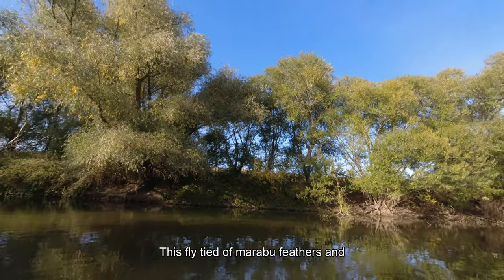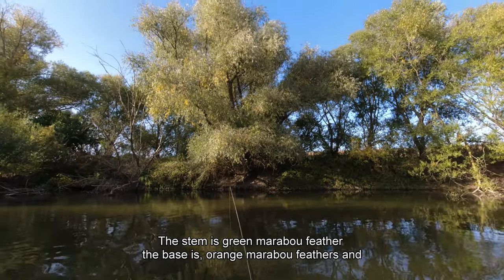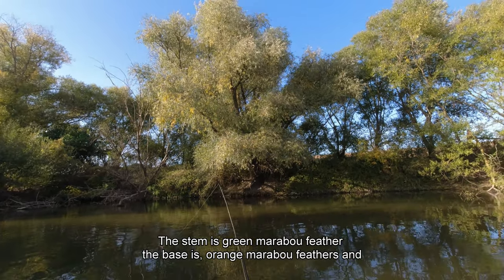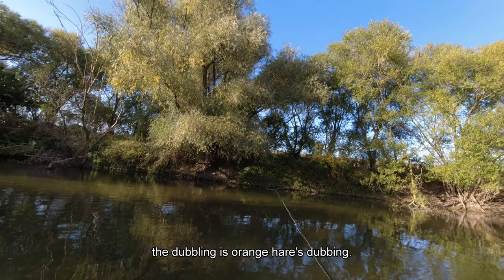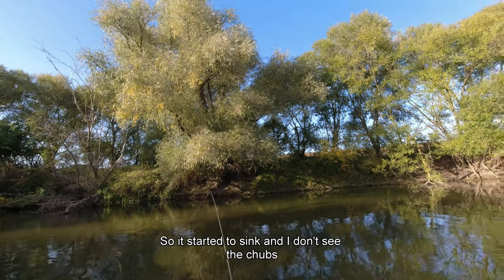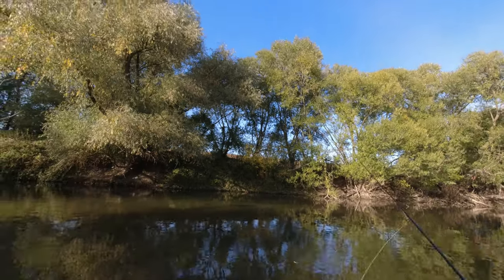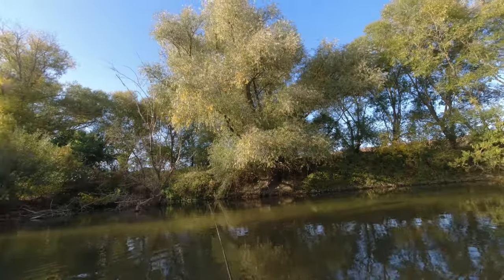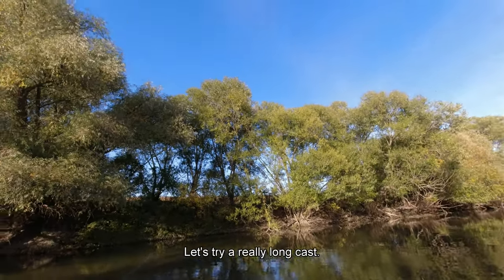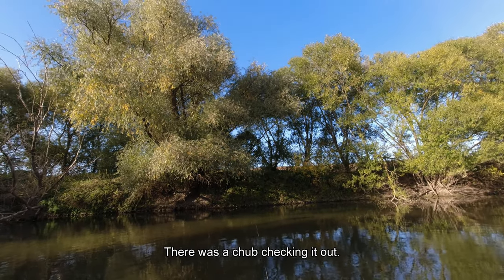This fly is tied of marabou feathers and hairs dubbing. The stem is green marabou feather, the base is orange marabou feathers, and the dubbing is orange hairs dubbing. So it started to sink. I don't see the chubs I saw when I came down here. Just a small chub. Just a small chub would be enough. Let's try a really long cast. There was a chub checking it out.